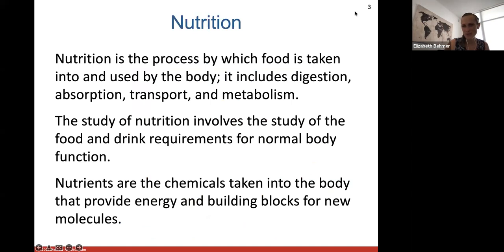Okay, so we'll talk a little bit about nutrition. And again, we won't get through too much of this. We're just going to start it. Nutrition is the process by which food is taken into and then used by the body. So it includes digestion and absorption, which we talked about, but it also includes metabolism, which is the idea of using the good things that you put in your body for use.